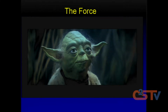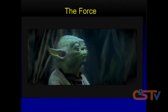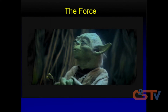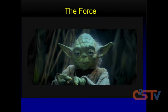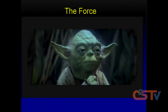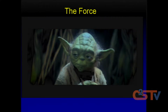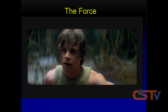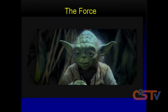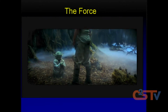For my ally is the Force, and a powerful ally it is. Life creates it, makes it grow. Its energy surrounds us and binds us. Luminous beings are we, not this crude matter. You must feel the Force around you. Here, between you, me, the tree, the rock, everywhere. Yes, even between the land and the ship. You want the impossible.